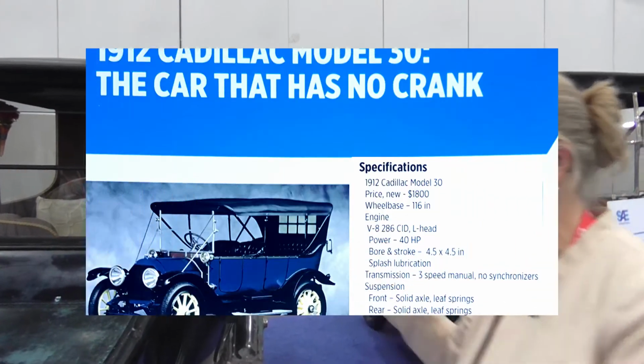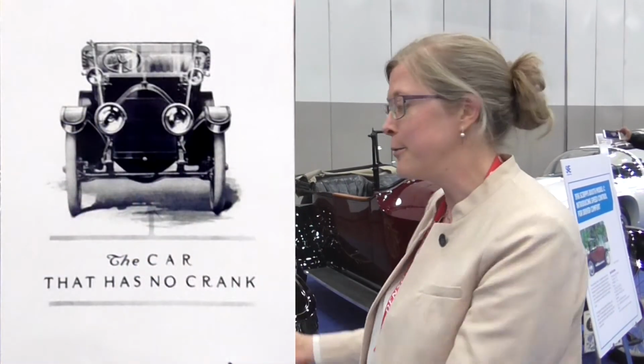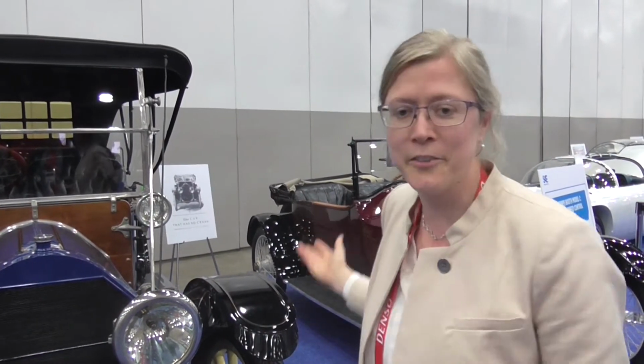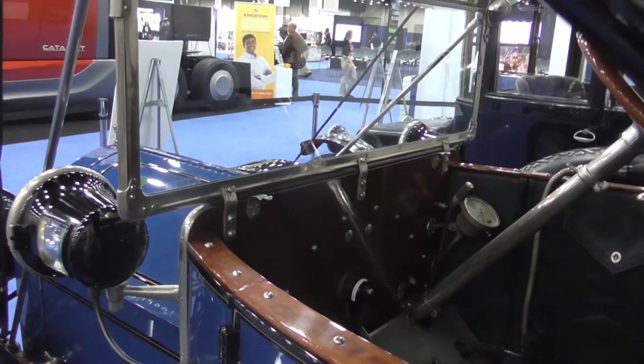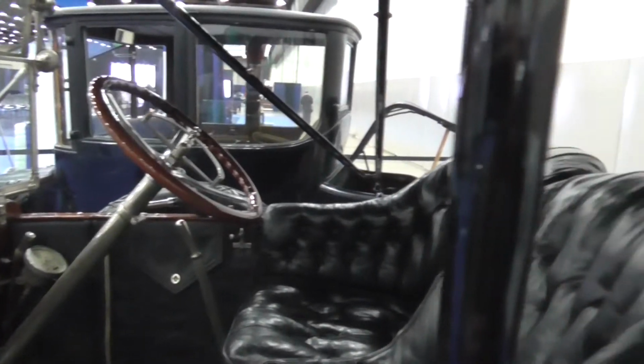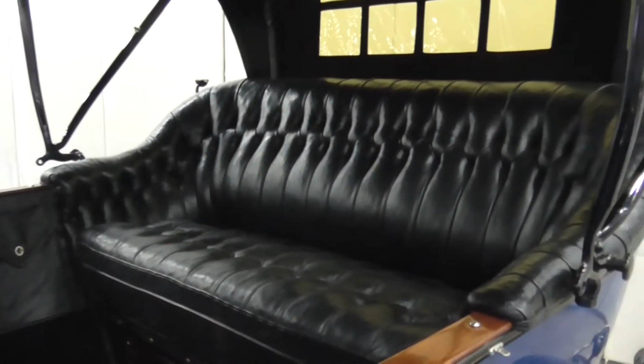If we move on to the next car, this is the 1912 Cadillac Model 30, and this is the car that has no crank. This is the car that really killed the electric car, because with this car, you married the electric with the internal combustion engine, and all of a sudden you had the best of both worlds. Women could drive this car, people who couldn't turn a crank could drive this car, because it was just to turn it on and get going. This was automating something the driver would normally have to do, in that sense playing into this history of automating portions of the driving experience.